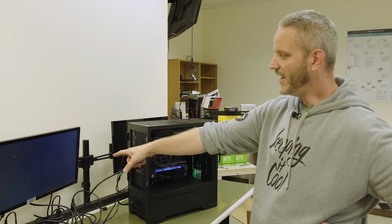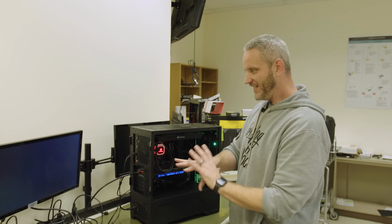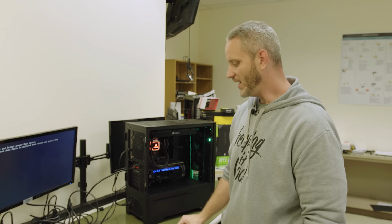There it goes. See, it had 4 restarts before it posted. And I left this as one cut because I wanted to show new builders: don't freak out, because boot looping or cycling like that can sometimes look like a problem. The first time Ryzen boots with a new CPU, new motherboard, and new memory, it does this. So even if I did a clear CMOS right now, we'd only do one restart.